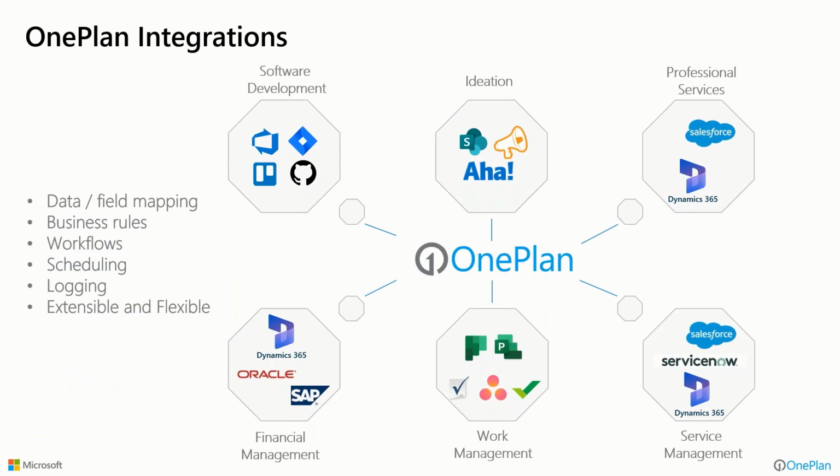And we do that by allowing you to integrate, with connectors that we have for other tools like Microsoft Project, like Azure DevOps, like Jira. We're focused here today on the Microsoft platform, so just be aware that these connectors are part of the overall solution.